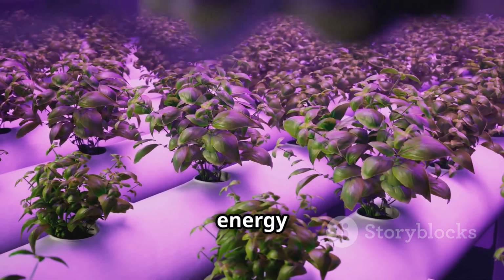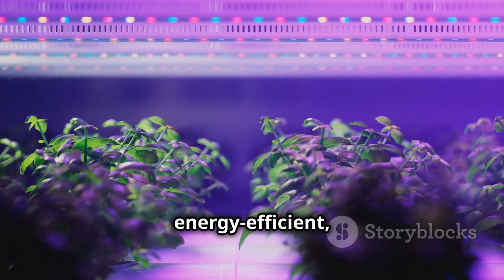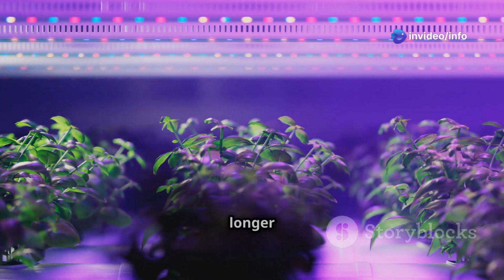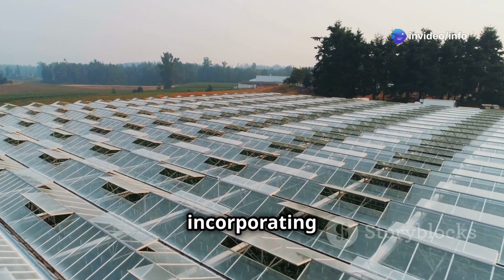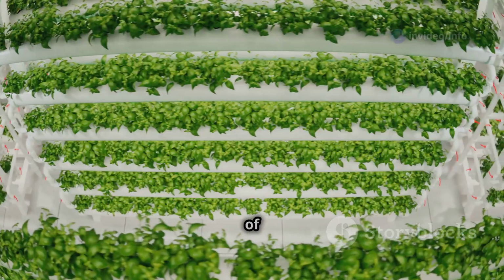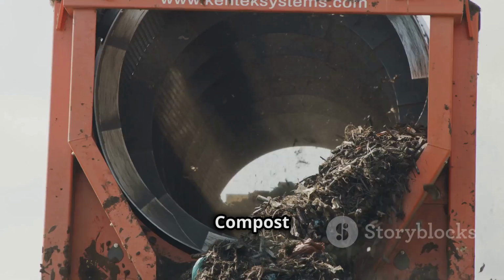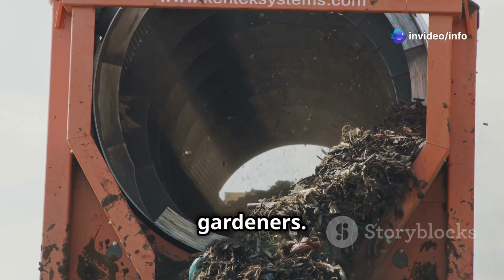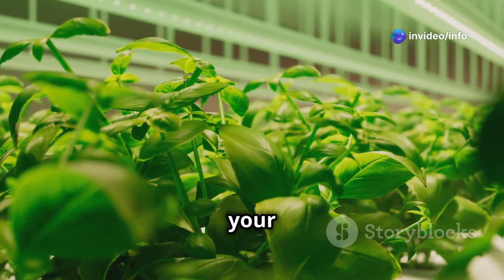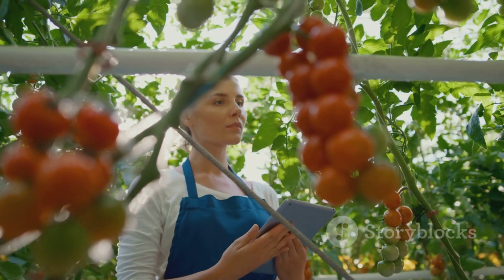Next, let's talk about energy efficiency. LED grow lights are your best friend here. They're energy efficient, produce less heat, and last longer than traditional lighting. And if you really want to go green, consider incorporating solar panels into your setup. One of the best things about hydroponics is that it's incredibly sustainable. Compost your old plant matter and use it to fertilize your garden or sell it to other gardeners. And when it comes to scaling your business, remember to start small and grow at a sustainable pace.